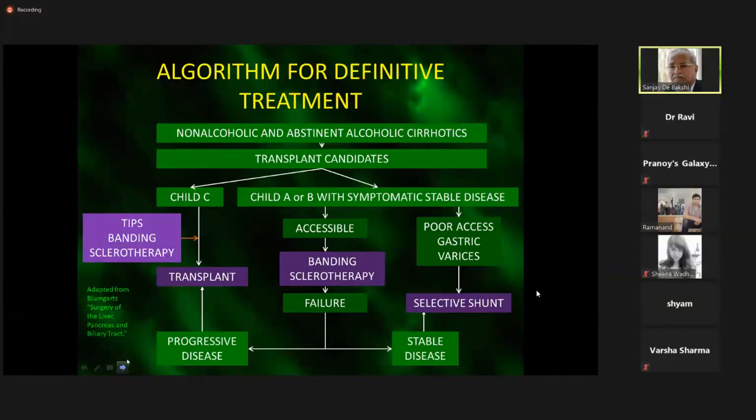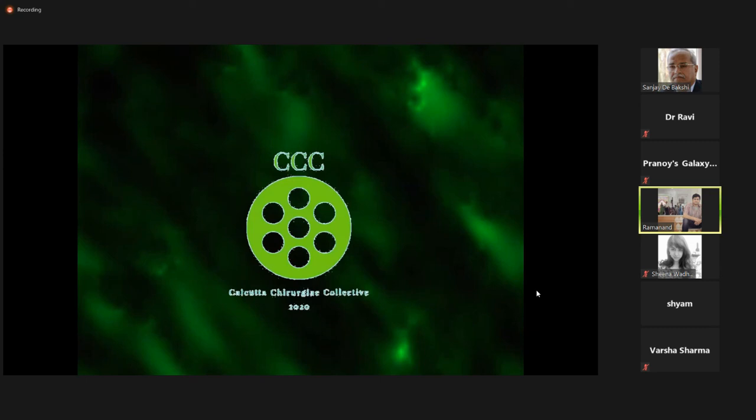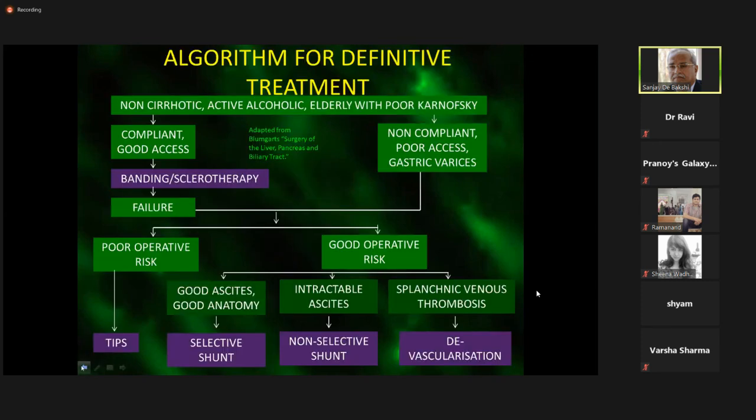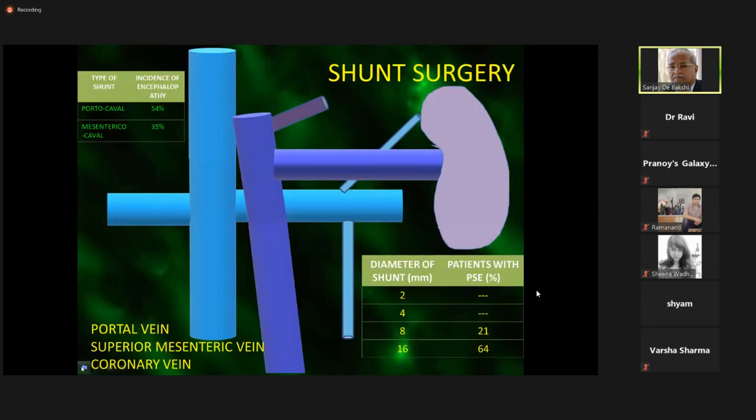Right, guys. Yeah. So these shunts which you are placing, are these synthetic materials? Yeah, you use synthetic materials because otherwise, if you don't have a synthetic material, you can use a harvested superior vena cava, which is approximately around 8 millimeters. Or you could use an internal jugular, but the internal jugular diameter is far larger. It's more than 8 millimeters. Yes, thank you.